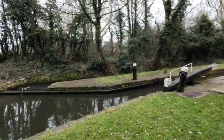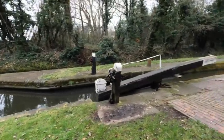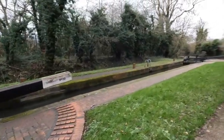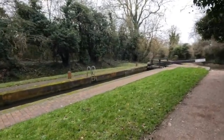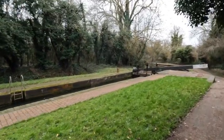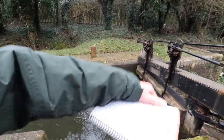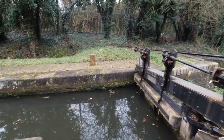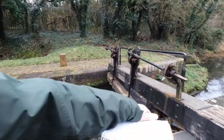Right, so this is lock number 20. The back gate is open. Not quite sure why. That means there's just one more lock before the end of the canal. You can see the front gate got lots of fresh grease on the paddle mechanisms. I imagine those CRT guys have been doing some maintenance on it, and on the hinge there's lots of grease.